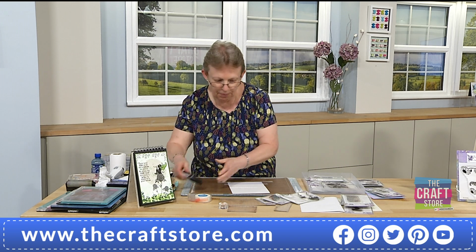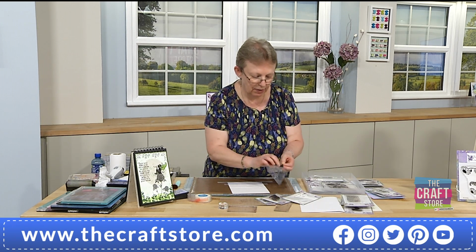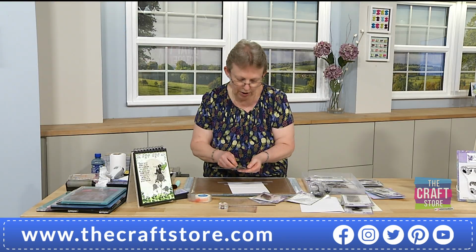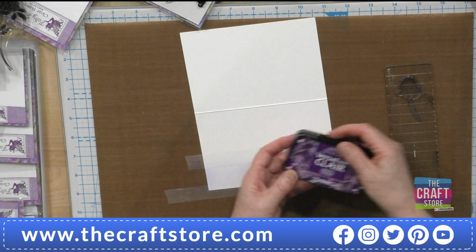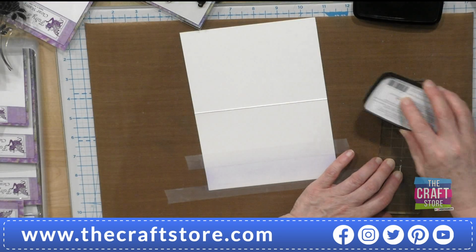Then we're going to go with our clover, and we're going to use the small one and make ourselves a little border. I'm going to pop it on a regular block. Excellent. And I'm going to use my VersaFine Clear in Monarch, which is a lovely purple. Oh, it is, isn't it? It's gorgeous. And we only need to stamp the top.